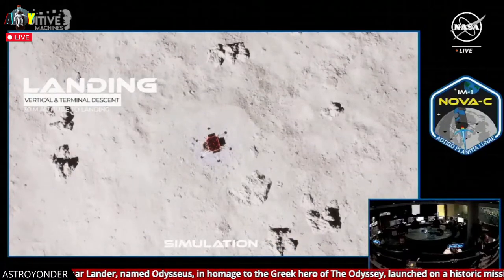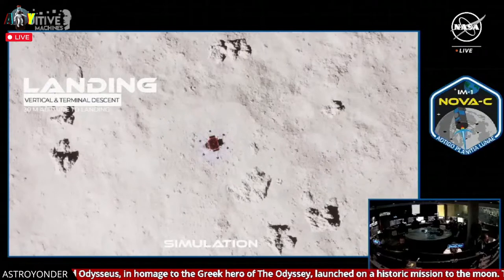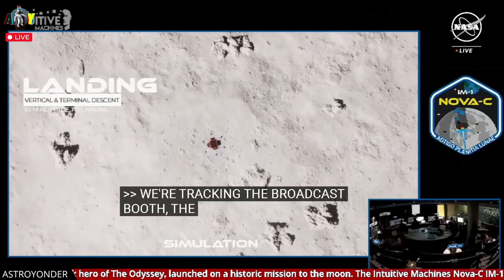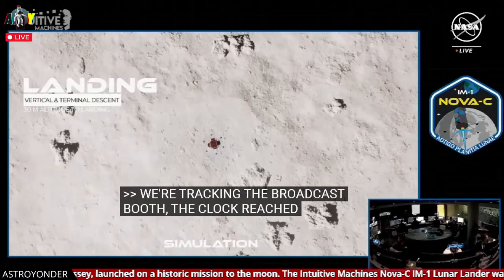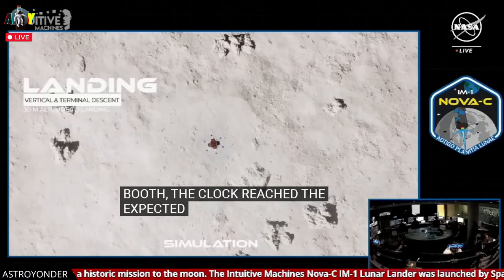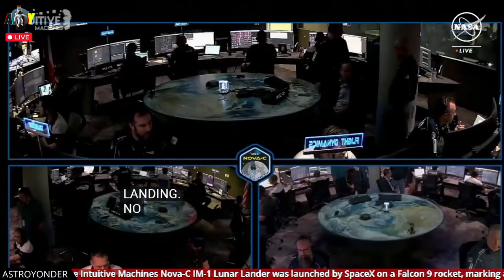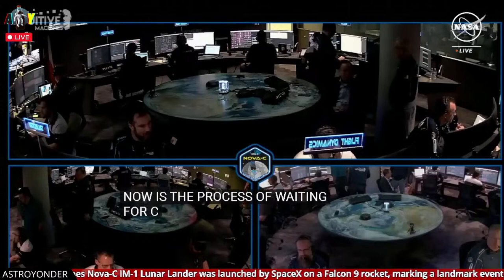And we're tracking here in the broadcast booth. The clock has reached the expected time. It may take a minute for comms to reestablish. Standby. There it is. Mission director beating us to it. We've reached the expected time of landing, but now is the process of waiting for comms, and we are in standby mode, as you heard from the mission director, Dr. Tim Crane.